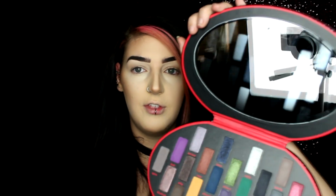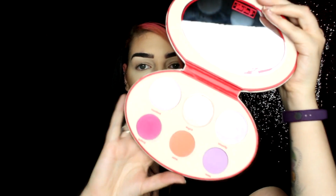I'm not too sure what I'm actually going to be creating today, but I also love that it's got a huge mirror in there, as I do love a palette with a mirror. And as for the blush palette, it comes with 3 beautiful blushes and highlighters. This highlighter here I've swatched and it is my absolute favourite, as it's got a really purpley blue undertone to it. So if you want to see me create a look using this palette, keep on watching.